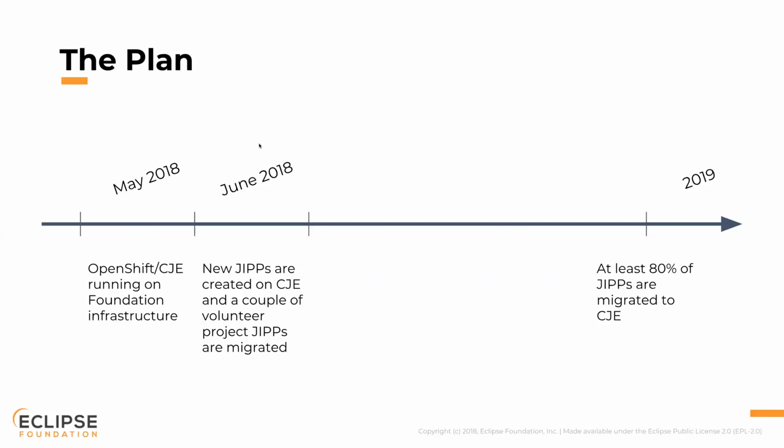While we do the migration from standalone JIPs, as you know them today, to CJE, we will progressively recycle the hardware to scale our cluster with more hardware. We will do that incrementally as soon as we move some projects from the current setup to CJE. We will reuse the hardware to increase the size of our cluster. And we plan to have at least 80% of the Jenkins instances migrated to CJE by 2019.